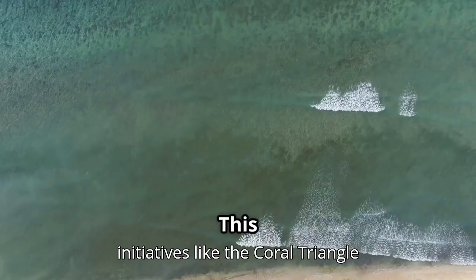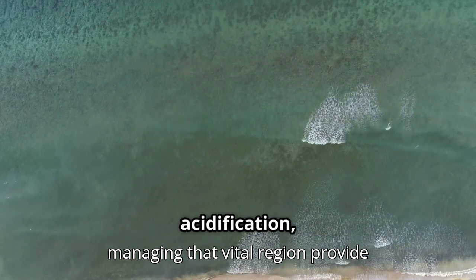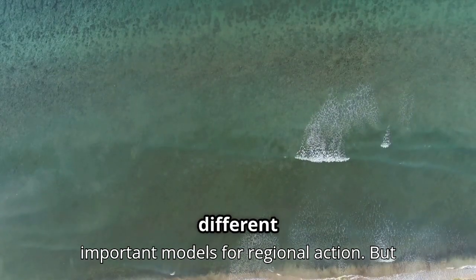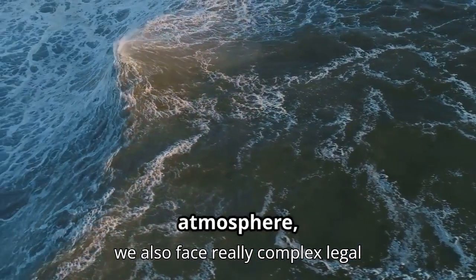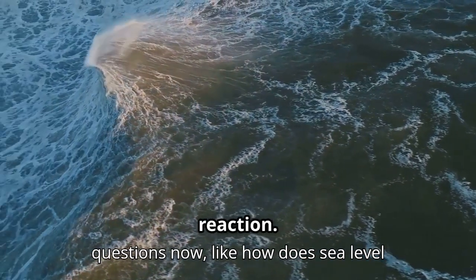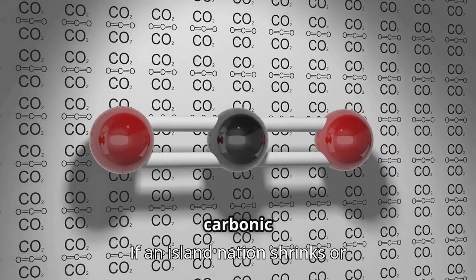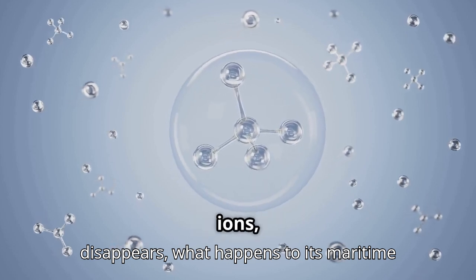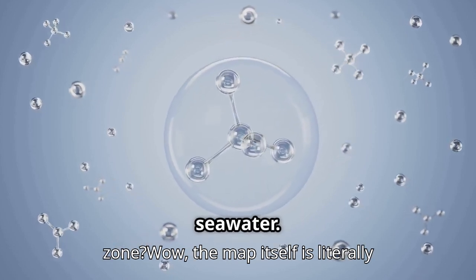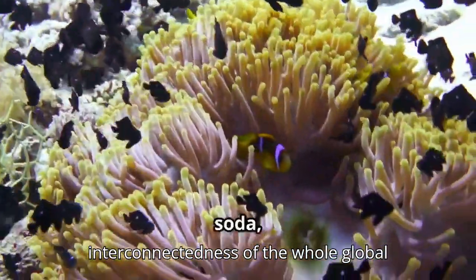Well, initiatives like the Coral Triangle Initiative that brings together several Southeast Asian nations to cooperate on managing that vital region provide important models for regional action. But we also face really complex legal questions now, like how does sea level rise affect existing maritime boundaries? If an island nation shrinks or disappears, what happens to its maritime zone? Wow. The map itself is literally changing. It really underscores the interconnectedness of the whole global system.